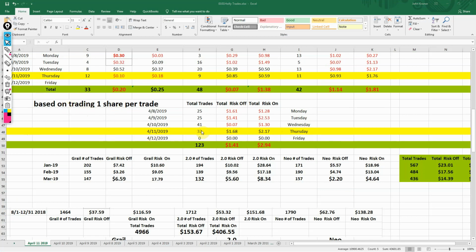For the day, we ended up with 32 trades. We made $1.68 today, and $2.17 was the risk on profit. For the week, we're still in the hole. We have 123 trades, loss of $1.41. $2.94 is the risk on loss. So tomorrow is going to be very important to try to end up with Holly in the black for the week. So it'll be a big day.